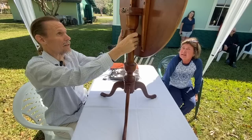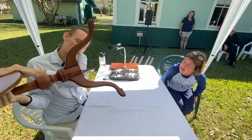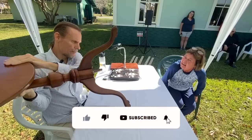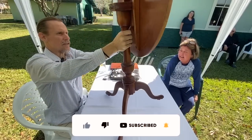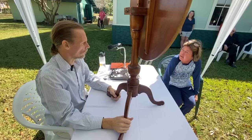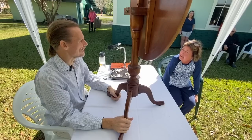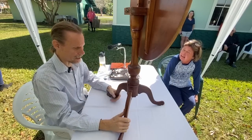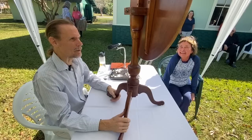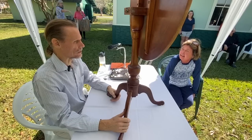And then the last thing I'm going to do, we look at the hardware, and we also look underneath at the way it's made. It's been repaired at one point. I would say that this probably dates to 1870, I would say, at the earliest, but not any newer than 1890. So you're late Victorian era. And the value on this, I mean, she got it for free, so you know you're in good shape. I would say probably $300 to $350 on this piece.